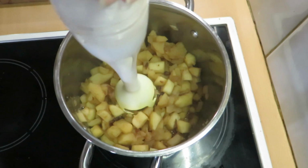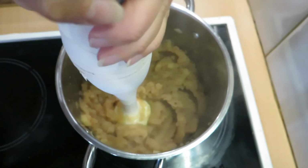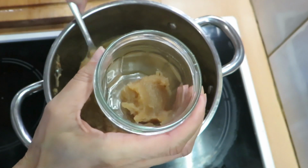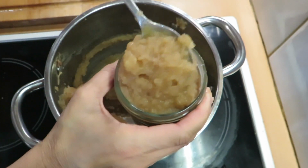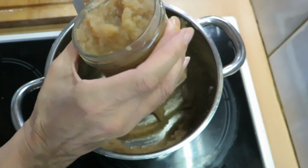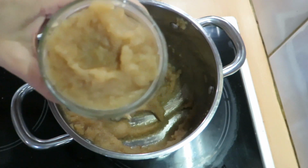So I'm going to get ready to start blitzing my apple butter because it's nice and soft now. And as I said, I just add this to all sorts of recipes that I like, my pancakes. Just make sure you feel like you're not really missing out every day and not allowed to have this and not allowed to have that. It's just nice to be able to know that you can have a bit of apple butter, a bit of apple sauce, and have it, you know, on your bread in the morning, your pancakes and your chai puddings and stuff.